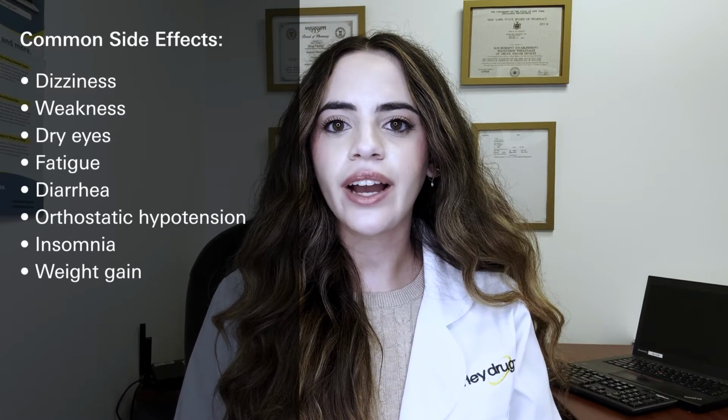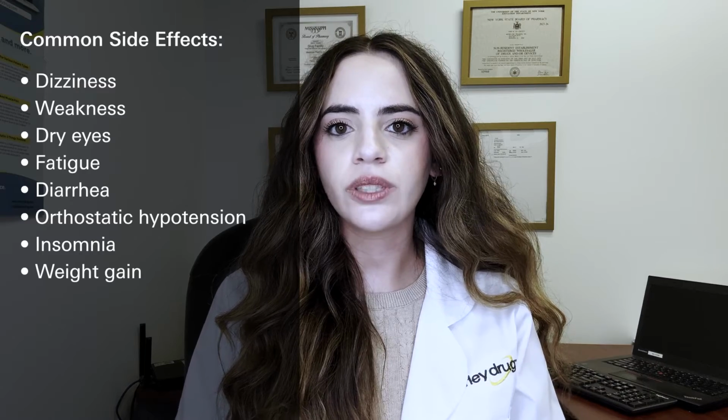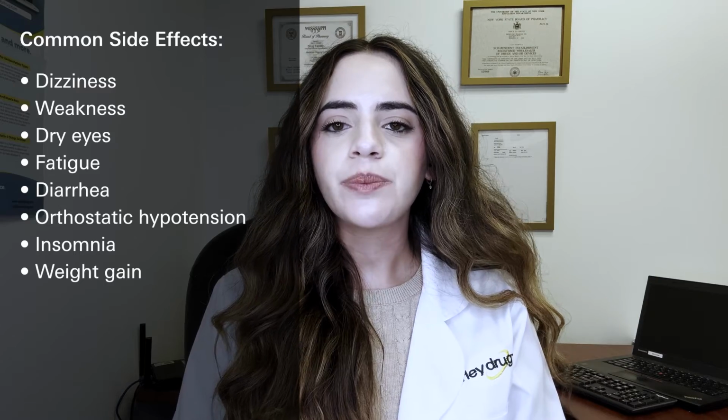Like all medications, Carvedilol has a few side effects, which may include dizziness, weakness, dry eyes, fatigue, diarrhea, or orthostatic hypotension, which is described as experiencing a drop in blood pressure when you stand up from sitting or lying down, or insomnia or weight gain. If you are experiencing any of these side effects, be sure to talk with your healthcare provider to determine whether a dose adjustment or switching to a different medication would be beneficial for you.